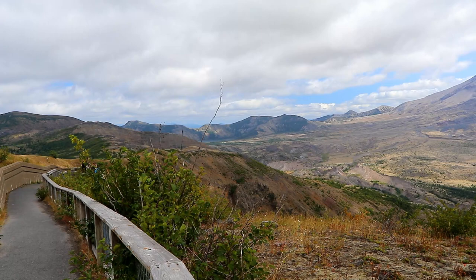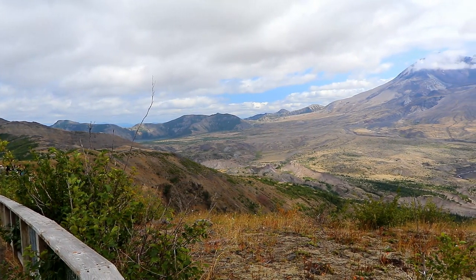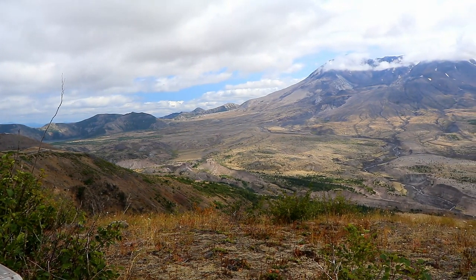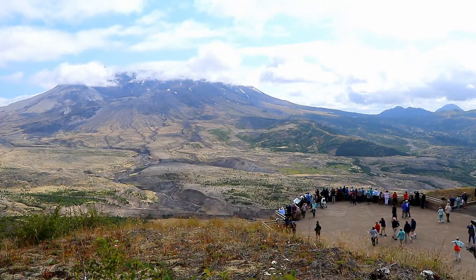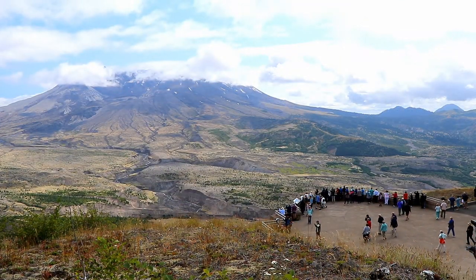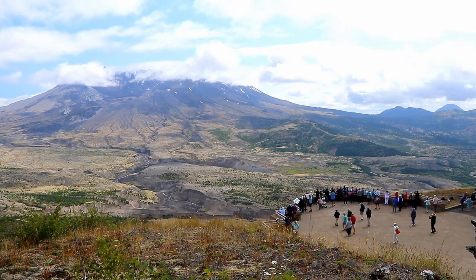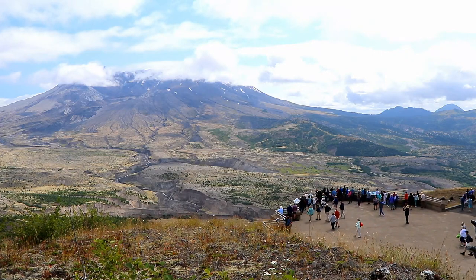57 people were killed, 200 homes, 47 bridges, 185 miles of highway and 15 miles of railway were destroyed. The Forest Service has a really nice place to view Mount St. Helens called the Johnston Ridge Observatory, named after David Johnston, a volcanologist that was killed by the 1980 eruption.